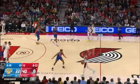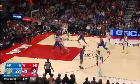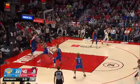Talked about the number, the differential, how much more he's shooting already this season than last season. His dunks have gone down this season.